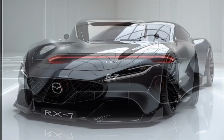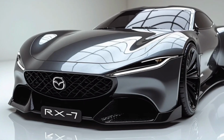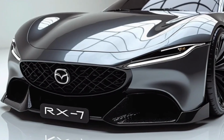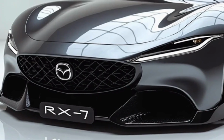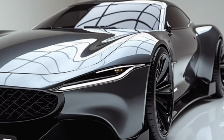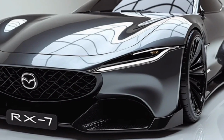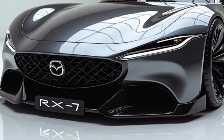Visually, the RX-7 is timeless. The FD generation, which ran from 1992 to 2002, is often considered one of the most beautiful Japanese cars ever made. The flowing curves, the pop-up headlights, the wide rear arches, and the low aerodynamic body. It all comes together to form a design that looks just as good today as it did 3 decades ago. It's sleek, it's aggressive, and yet it has a kind of elegance that's rare in sports cars. From every angle, the RX-7 looks fast, even when it's standing still.